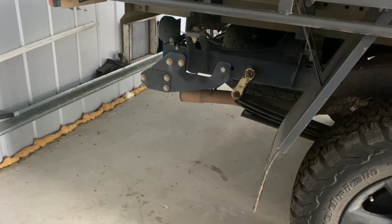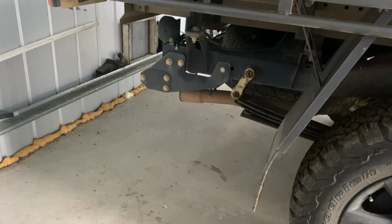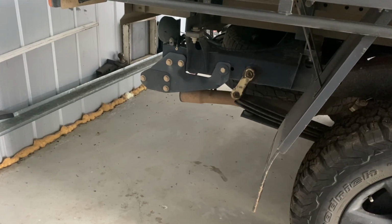Hey everybody, this is a Hilux. It's done only 300,000 k's. Engine hasn't been started for 2 months. Let's see how much smoke it blows.